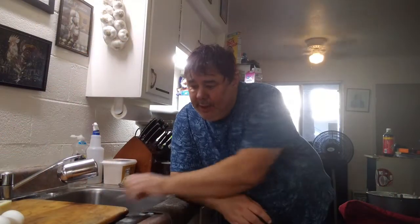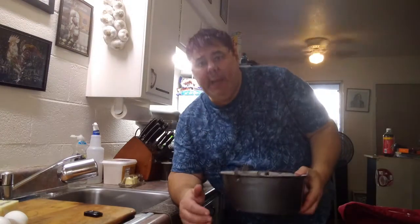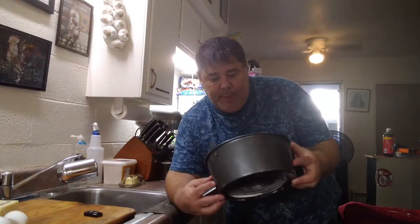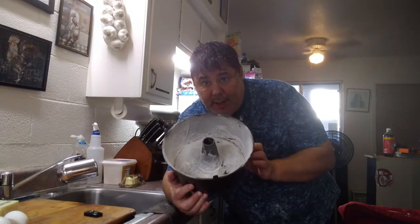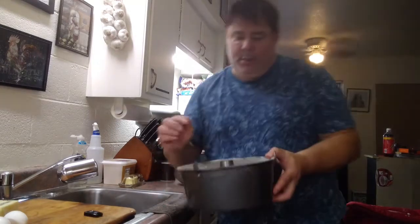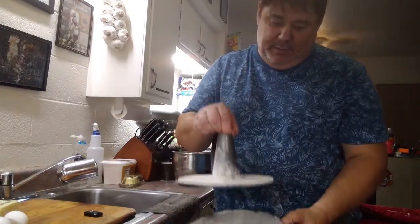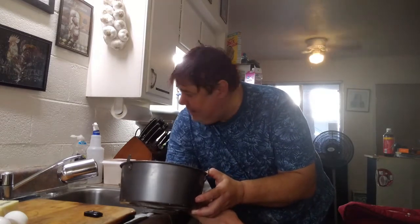Alrighty, you all, we're getting ready to start on this cake. I've got my oven preheating to 250 degrees, and I've got my bundt cake pan greased and floured. Let me tell you, if you've ever tried to flour a bundt cake pan where the bottom comes out of it, folks, I got flour all over my kitchen while I was doing this. I was not a happy camper for a while, and it was all in the sink and everywhere.